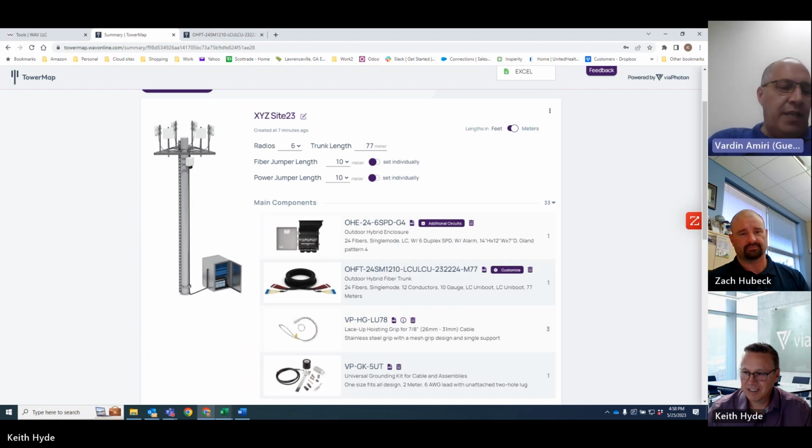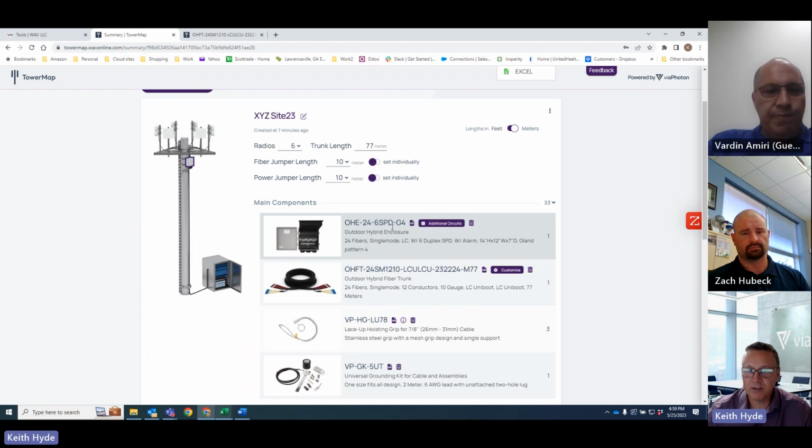So if I didn't need a backhaul, let's say I had a fiber-fed site, and I was to do a 4-sector deployment, I would select 4 as an option. Is that correct? That is correct. You could actually modify this and do 4 sectors. That's correct. Perfect. Yep. Awesome.